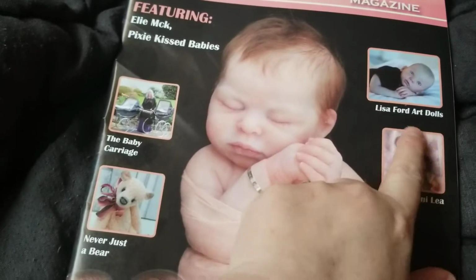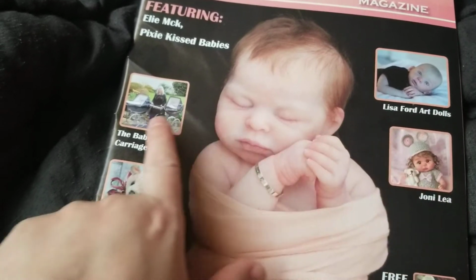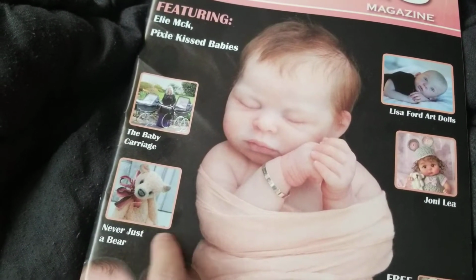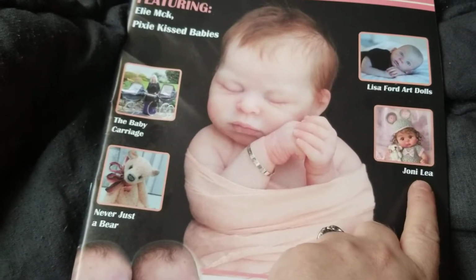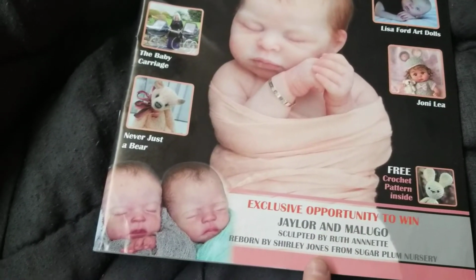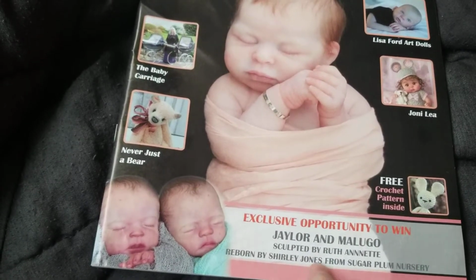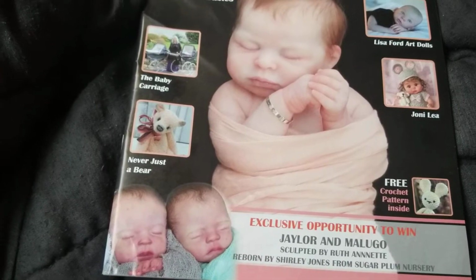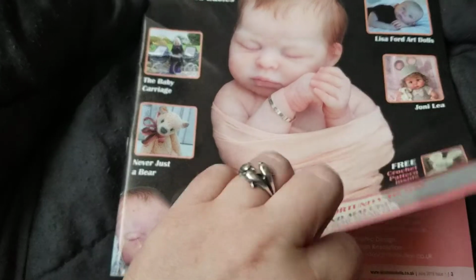And it tells you what it features in the magazine, like Lisa Ford art dolls, and over here the baby carriage, over here Never Just a Bear, Joni Lee, I would say. It's got a crochet pattern and an exclusive opportunity to win the Jailer and Malugo, I want to say, sculpted by Ruth and Net, and reborn by Shirley Jones from Sugar Plum Nursery.